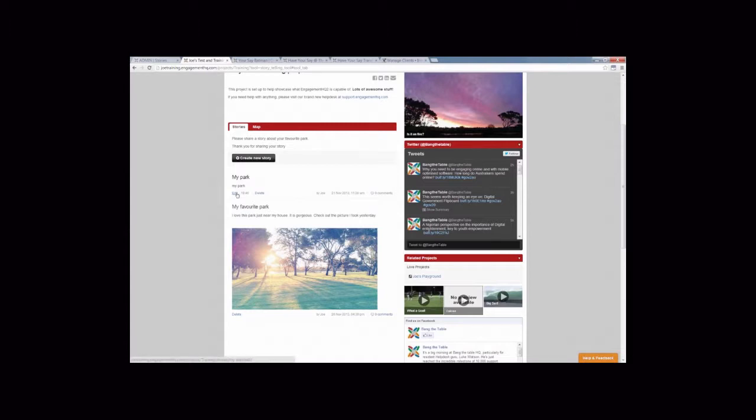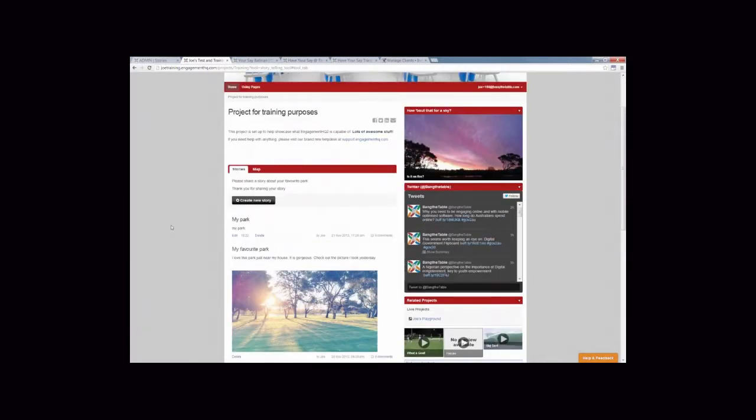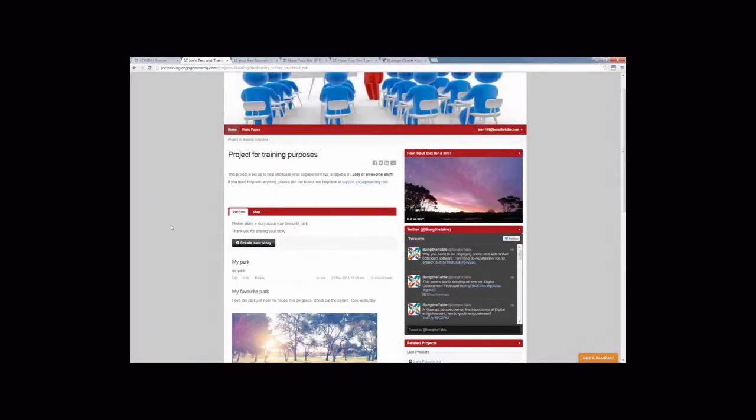I can make changes to it by clicking on edit, or if I'm not happy with it at all, I can just delete it and it will just disappear. And once these 20 minutes have finished, that's when the story then moves into your story tool, and then it's for you to accept or reject it. So for the participant, there's at least 20 minutes before the story can get published at all. Yeah, and this is how our nice new looking story tool works.